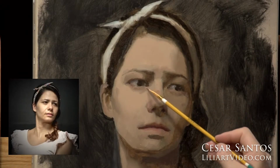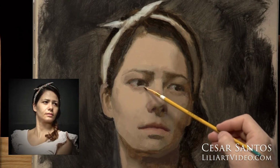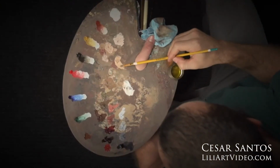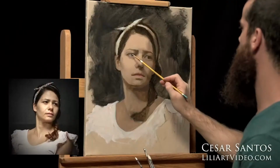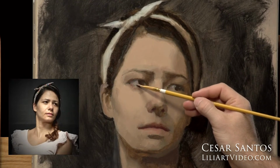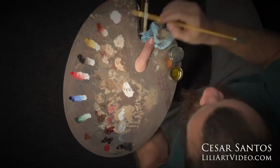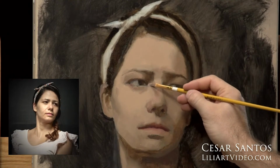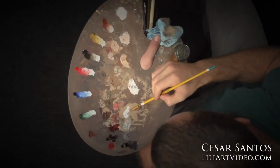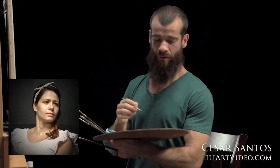I think we can raise this up a little bit. It might look weird at first because when you're changing the drawing, things look strange because they used to work together like that. So you have to give it a second, work it around, and kind of fix it up. So don't judge me too soon.